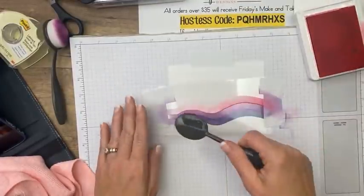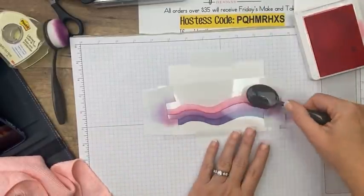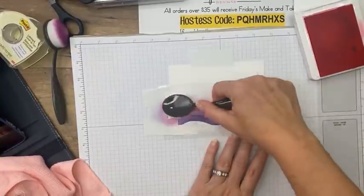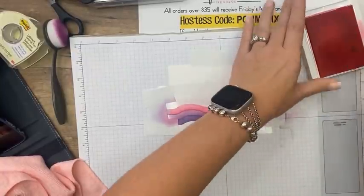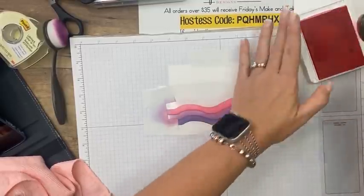You could do this card in any color combination you want. Get out your inks and see what colors you like. You could use four colors, you could use two colors, you could do whatever. You could even just make a regular rainbow.